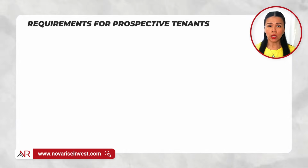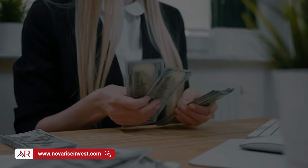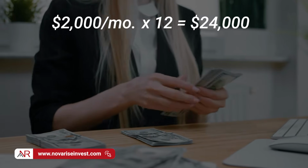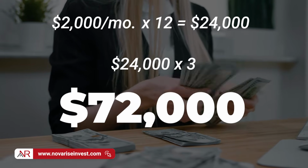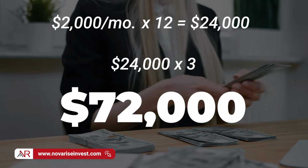Now, among the requisites that I have is, 1, I ask for 3 times the annual rent as their income. So let's say, for example, if your rent is $2,000 a month, you multiply that by 12 and you get $24,000. And then you take that number and you multiply that by 3 and you will get $72,000. That's the income that the prospect or the family has to make in order to afford living in your rental property. That ratio will show that they have enough to cover their personal expenses as well as paying the rent.